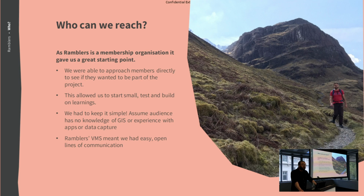But it also meant we had to keep it simple. The Ramblers age range tends to be on the old side, and you've got to assume that the audience has absolutely no knowledge of GIS, no experience with data capture or using apps or anything like that. So we had to make it as straightforward as possible for people to use. And the fact that Ramblers has a volunteer management system means that we could set people up as official volunteers and have an easy and open line of communication to talk back and forth.